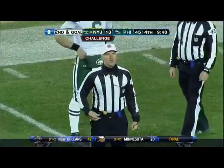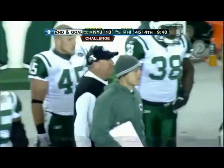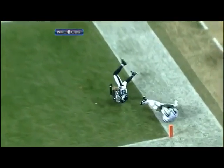Challenging the ruling on the field of an incomplete pass. So as they check it out, 9:40 remaining in this fourth quarter. We'll be back to Philadelphia in a moment.